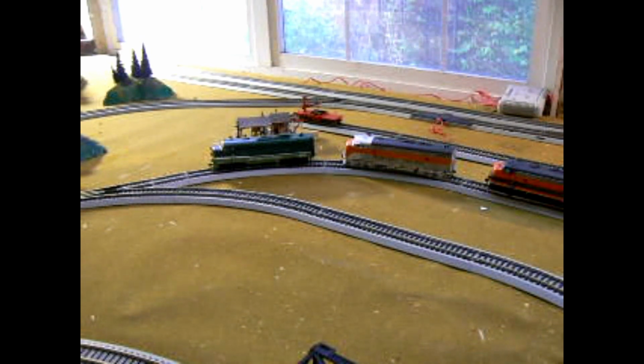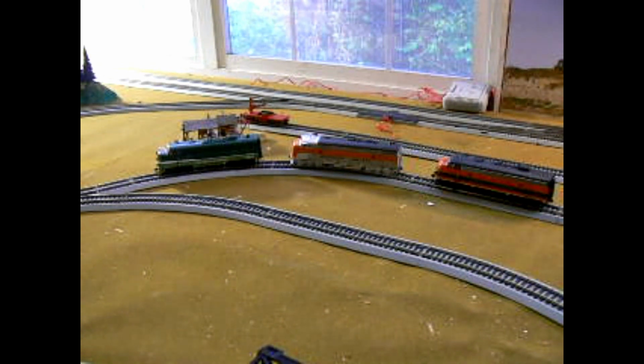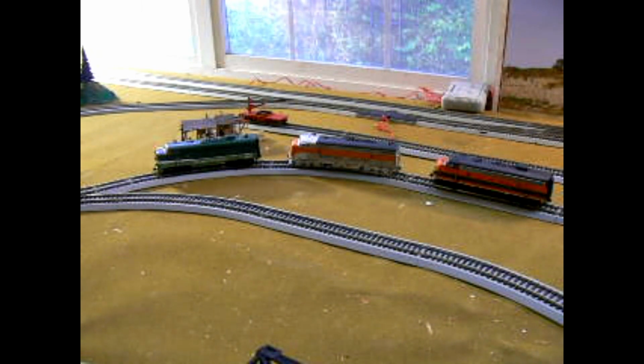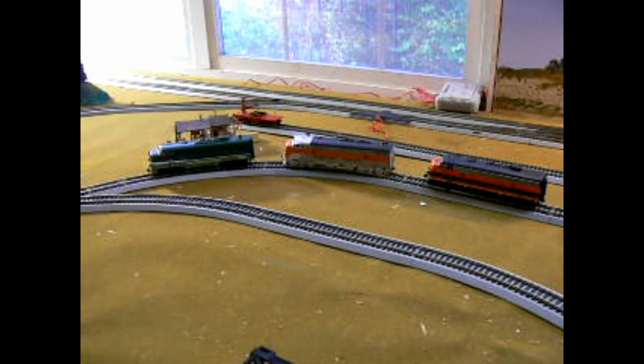Okay. In the second position, number two, batting second, is the Athearn Genesis Western Pacific livery, FP7 freight. It has the Tsunami 2 sound chip in it, and a slightly weathered paint scheme.